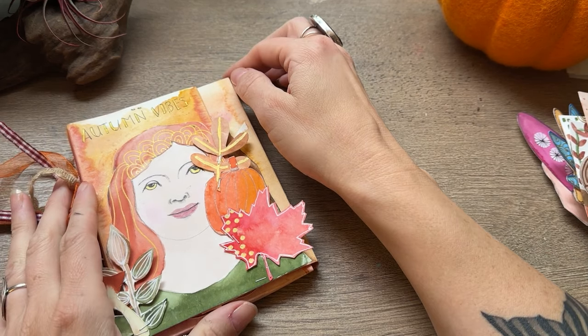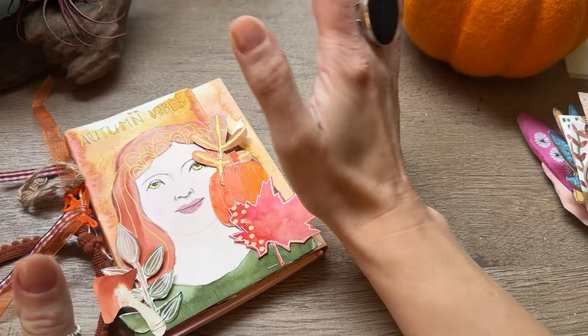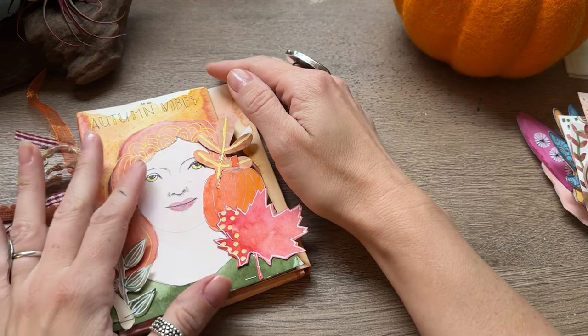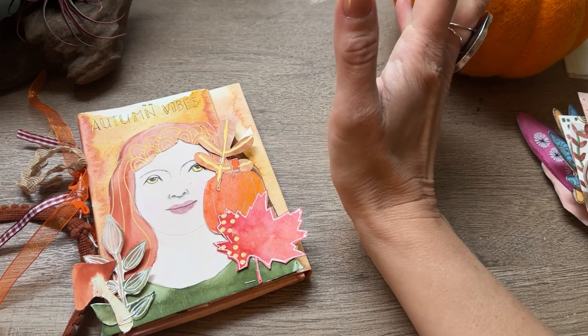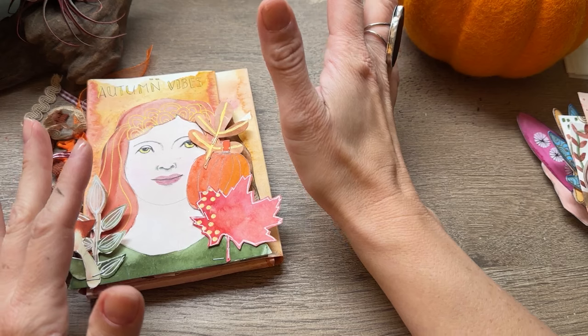It's fall and I'm so excited. I got my pumpkin out. I'm such a fall fan and it's release time, so I'm even more excited about that. This can be a bit of a long video, so grab a cup of tea, cup of hot chocolate, cup of hot cider, because I have a lot to share.